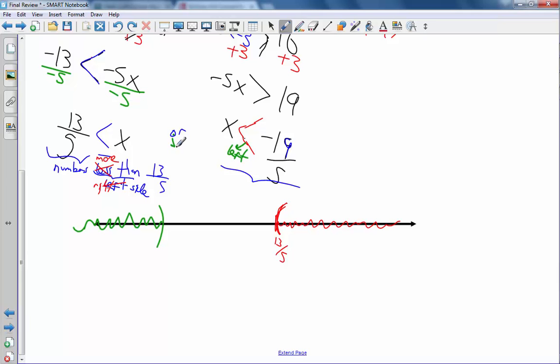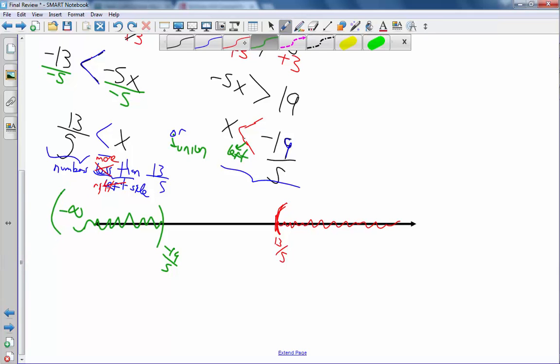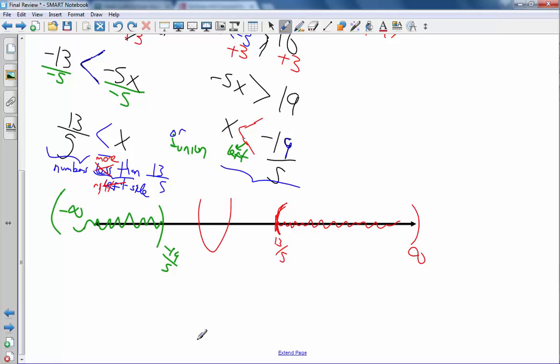Or means union. So it's a combination of the blue and red zones. So you're going to unite these two sets. -19/5 to the left, 13/5 to the right. Look, your inequalities are on the picture already. All you need to do is put a union symbol in the middle. Okay? Make sense?